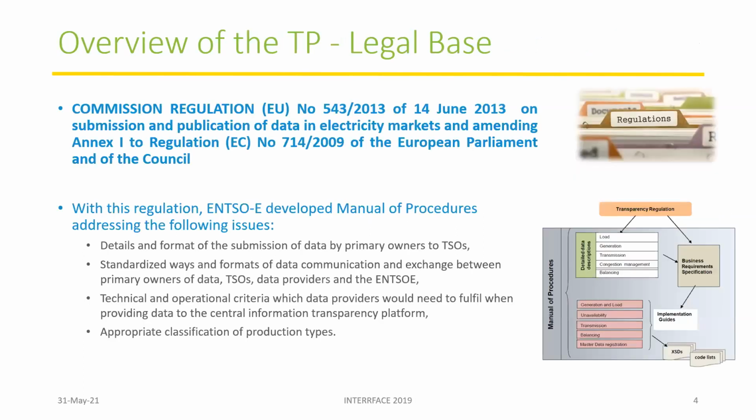Next, I will briefly mention the background of the transparency platform. As some of you may know, the transparency platform is grounded on an EU regulation from June 2013. This regulation defines the responsible parties to provide and publish information on the transparency platform. In line with this regulation, ENTSO-E developed a set of documents called the manual of procedures. This set of documentation provides very detailed information about the transparency platform's content and its operational functionalities.